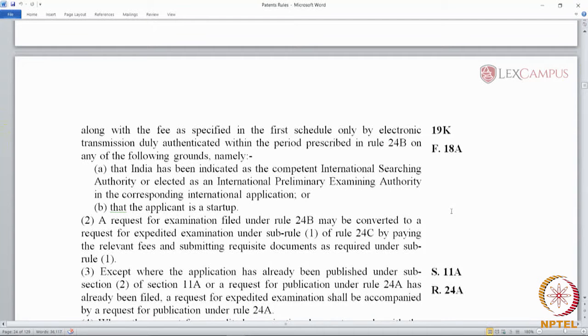For you to make a request for an expedited examination, you need to file an international application. In the absence of filing an international application, category A will not be open to an applicant. So, it is mandatory that, before filing Form 18A, you have first filed an international application and have chosen India as either the ISA, the International Searching Authority, or the IPEA, the International Preliminary Examining Authority. Form 18A can only be filed by an entity other than a natural person or a startup, provided there is an international application in place. So, the first category pertains to an applicant who has already made an international application and has chosen India as the ISA or the IPEA.